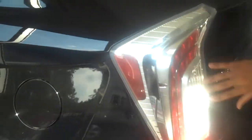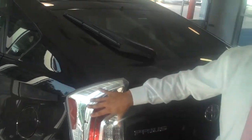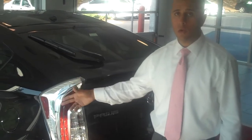You come around here to the back, first thing you notice about the tail lights, it kind of wraps around. The reason for that is if anybody else is in your blind spot, you turn your blinker on and it lets them know that you're trying to get over.